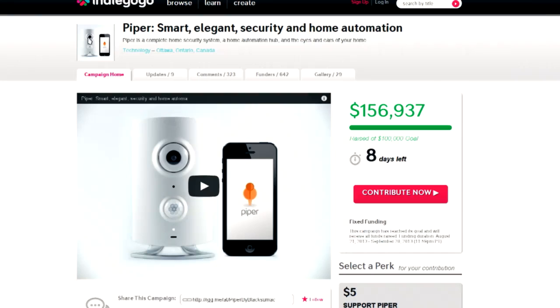First, it's our Runs Linux. And this week, Piper. It's a smart, elegant security and home automation system that runs Linux. And this is on Indiegogo. It's got 156,000 of their 100,000 goal, still with 8 days remaining. It was a fixed funding campaign, so they're set. And I thought I'd highlight this because I know you've been kind of looking at this.